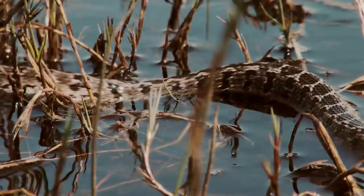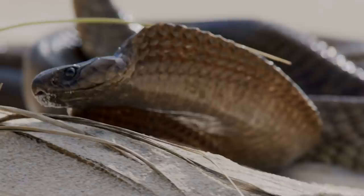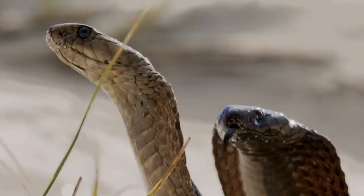In spring, during the months of September and October, they become more active, more aggressive. Breeding season. Mating becomes a deadly dance. An older suitor may well be looking for a meal.